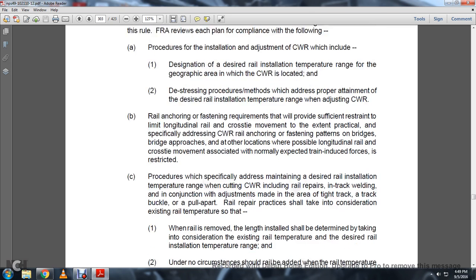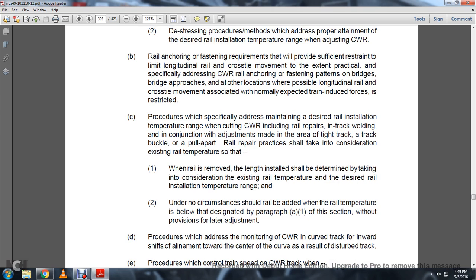C. The procedure will specifically address maintaining the desired rail installation temperature range in the continuous welded rail, including rail repairs and track welding, in conjunction with adjustments made by the type of track, buckling and pull apart of the rail repairs. The practice shall take into consideration existing rail temperature, so that when the rail is installed, its length is determined taking into consideration existing rail temperature and the desired rail installation temperature range.